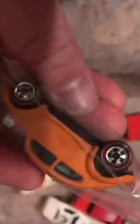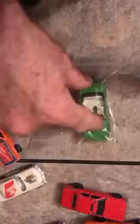This is absolutely beautiful condition. I've done nothing to the last 3 of these. They are the way they were when I picked them up today, and some of these are just beautiful condition. But again, if anybody has any idea what any of these are worth, I would greatly appreciate it. I can't remember what this one is. This one's a Play Art Mustang.